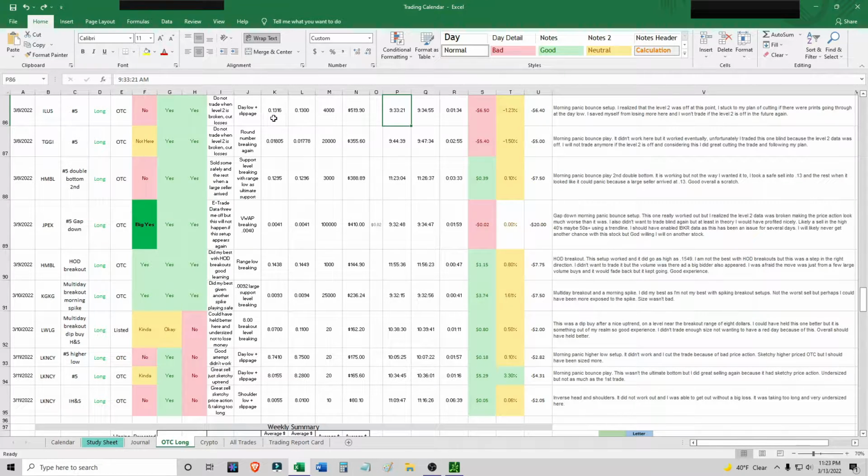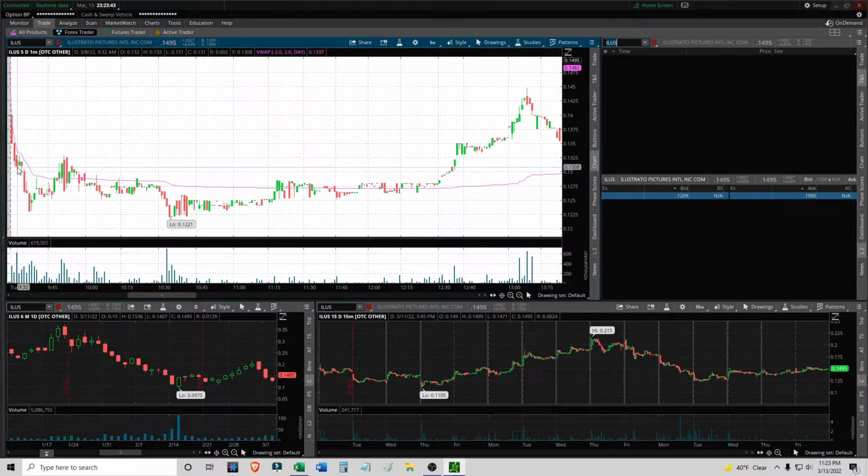I was in at 13.16 and I was trading a $500 position size, so that's a bit larger. Again, at 9:33. Right here, I was in at 13.16, so it's not like I got the very tippy top of this candle. And it did work a little bit, but I did see the very common price action that it wasn't going to play out.